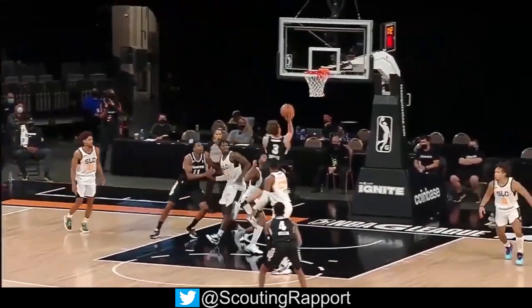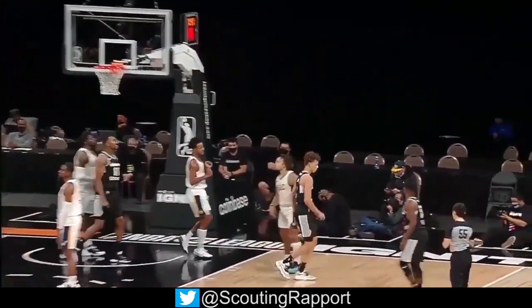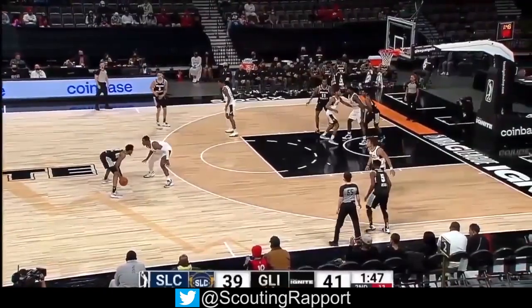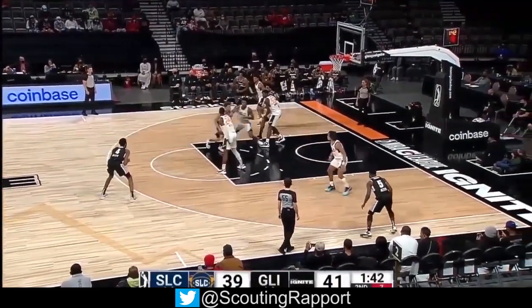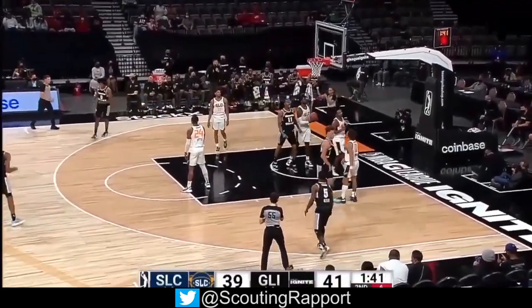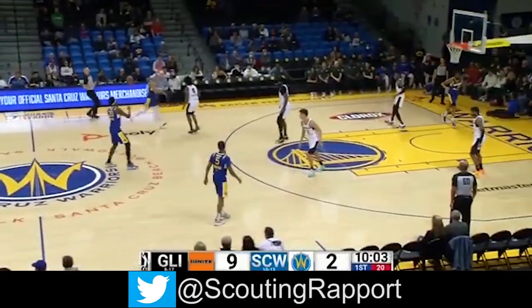Daniels has great awareness of where he is on the court in relation to the basket, and the touch on his shots around the rim to finish plays like this. This will be a necessary skill for him to maintain and hone to reach his ceiling as a scorer in the NBA.